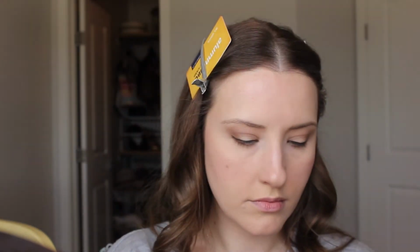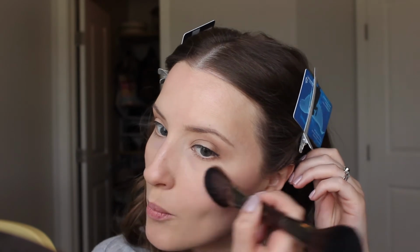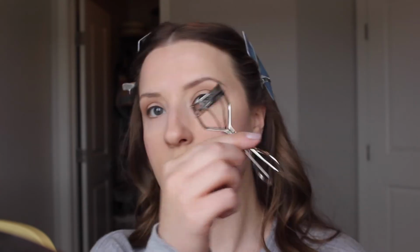But I'm just using the fluffy end of that brush to apply some really beautiful Hourglass ambient lighting bronzer, just to supplement the cream bronzer that we've now put a ton of other products over top of. And then I'm using the other end, the sculpting end, to add a little bit of highlight to the tops of the cheekbones, down the center of the nose, forehead, all those places you typically highlight. And that is the Kevyn Aucoin Celestial Powder in Candlelight from that contour book.